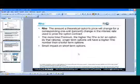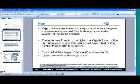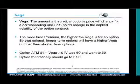Vega. So let's pull up Vega. Vega is the amount the theoretical option price will change for a corresponding 1 point change in the implied volatility. Now, it's very important to note that Vega tracks implied volatility, not historical. We're not talking about what the stock has done in the past. We're talking about what is the implied volatility right now and what's going on. Oh, and I'm running out of time.